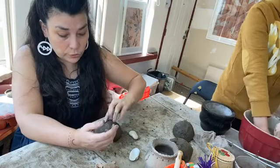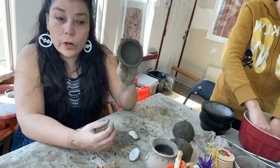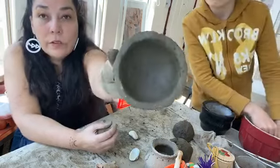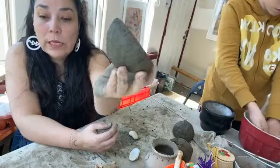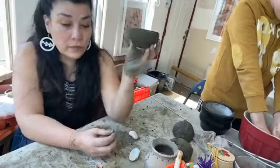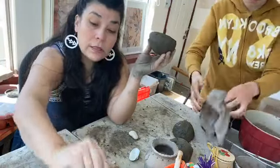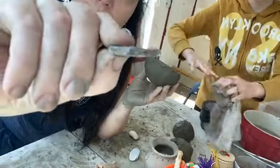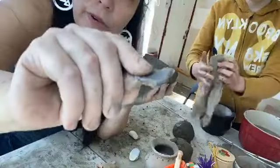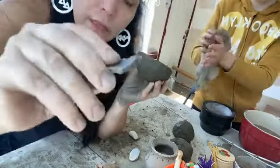I'm going to continue decorating this little guy. If you notice, it's kind of thick. Again, that's because it's a smudge bowl. But if I were to make a vessel just like the ancestors, it's amazing how thin. See how thin that is? Yes. The vessels were very, very thin. So they were able to work it really.